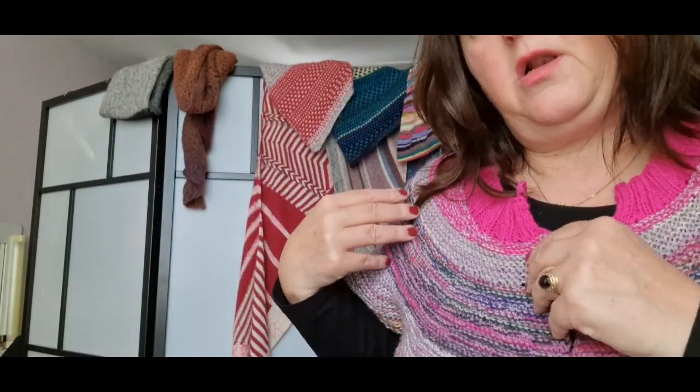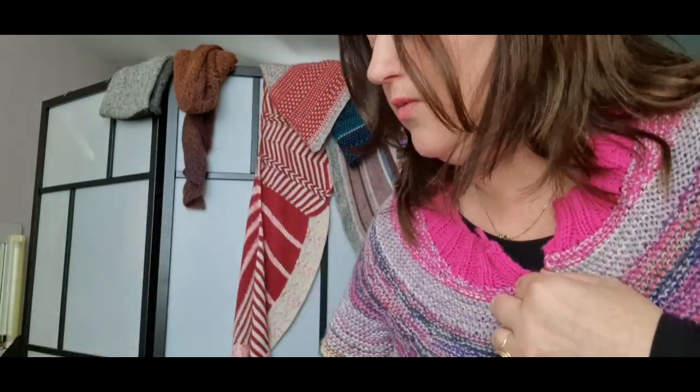I like the pattern a lot. It's really easy. It's in garter stitch. I think many people have knitted it already. I chose these colors, the pinks and the lilacs and the grays, and I love this pattern. It's a really nice knit. So that's what I worked on.